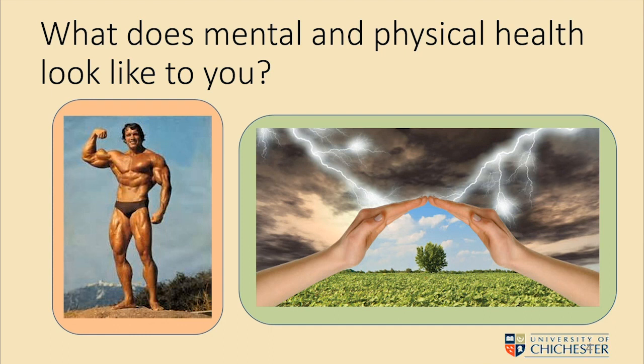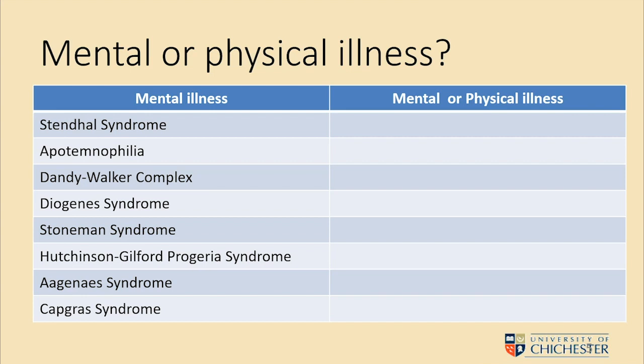So then looking at what is illness. So I wanted to offer you some slightly less common ideas around mental or physical illness. So on the left, apologies that it says mental illness above it, but on the left there's a range of different syndromes and complexes. So you've got to decide, do you think it's mental or physical illness?